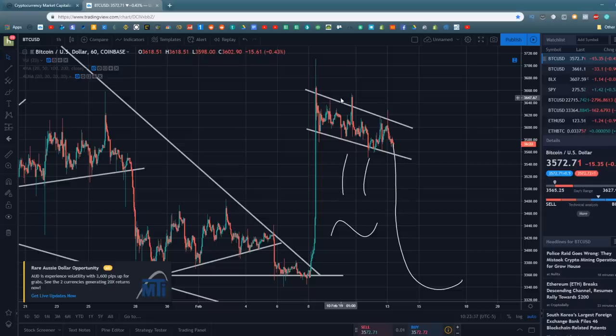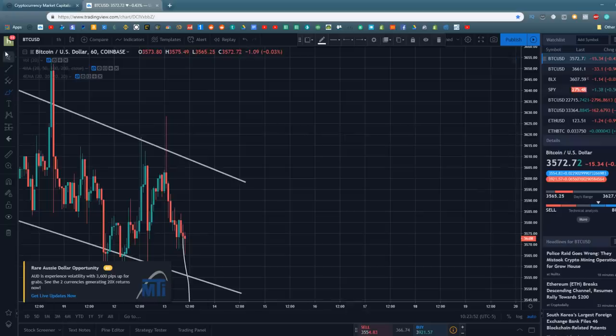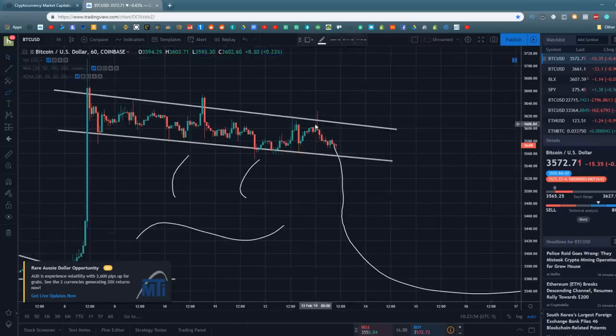Now, that's one side of the argument, but every time I talk about shorts, I have to include both sides of the argument, because it can be interpreted two different ways. Another way that you can interpret that is that all those shorts were just liquidated, meaning a bunch of Bitcoin was bought, and still Bitcoin managed not to rally.